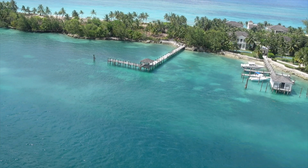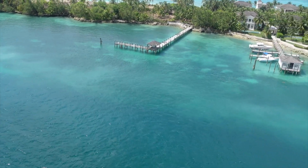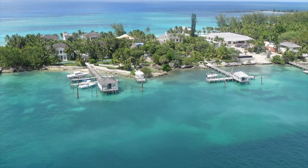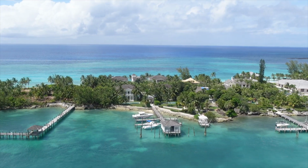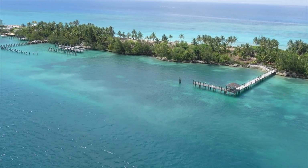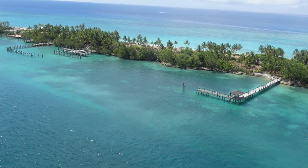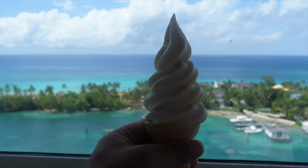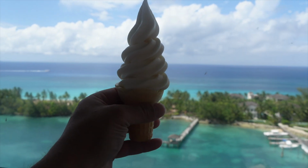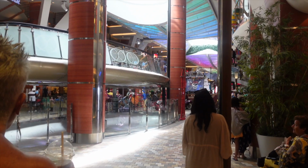I just want to show you just how cool the water looks. It's super shallow over here and it's just got this nice little emerald look to it. It's so pretty. The camera doesn't do it justice. And time for some ice cream. Yeah. It's the pirate parade.